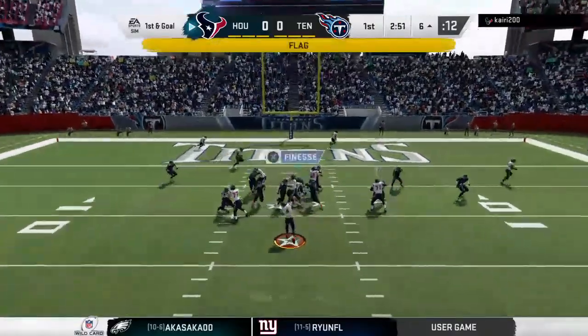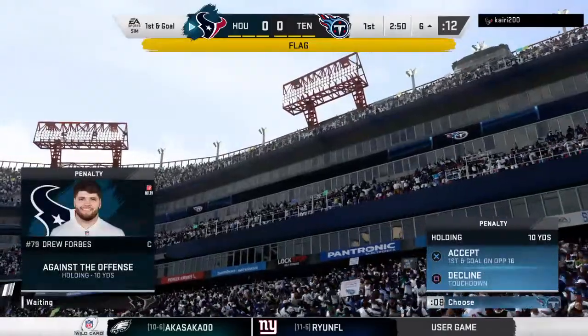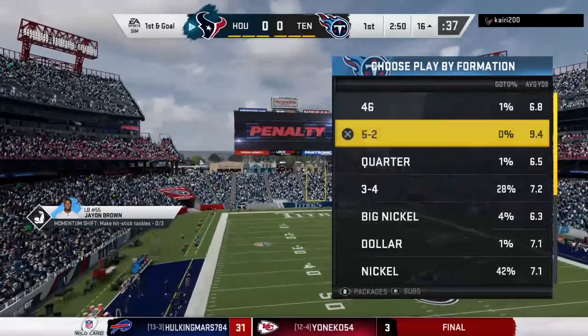They'll try the air now with Watson. And this is caught for a touchdown. Now hold everything here. Flag in the backfield. This one might be coming back.